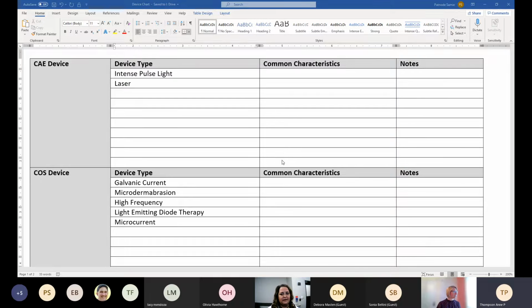Are there other devices that would be exclusively CAE using the guideposts that we have, which are: it fits the definition of a device, a piece of equipment or a mechanism designed to serve a special purpose or perform a special function; is capable of performing non-ablative procedures on the hair or skin; must be registered with the US FDA; and it shares the same qualities as intense pulse light and lasers. Are there other devices, off the top, that you would say are a CAE device?